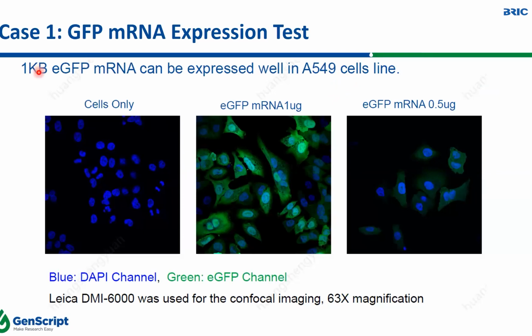As described, this 1,000 base pair eGFP mRNA was produced based on our IVT production workflow and then transfected into the A549 cell line. The expression level of this eGFP was investigated using the confocal imaging method. As shown, you can see that the fluorescent intensity increased when a higher amount of mRNA was transfected into the cells, indicating that our mRNA quality is high enough to achieve a linear correlation between the intensity of the fluorescence and the amount used.